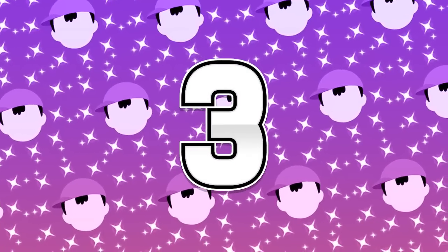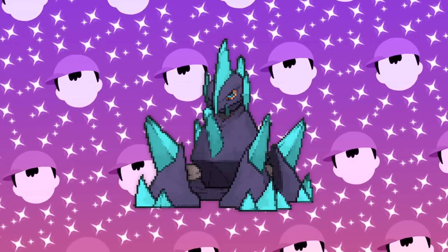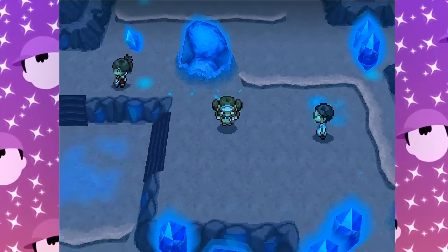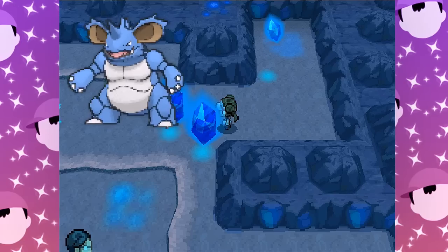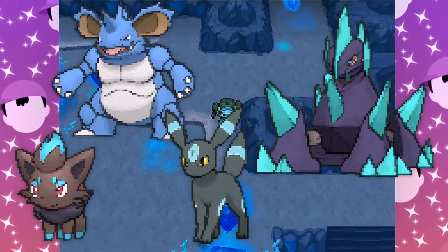The shiny is a bit weird, but I think its weirdness paid off. Gigalith. Personally, I really enjoy Gigalith's shiny. Especially since it reminds me a lot of Chargestone Cave, which happens to be one of my favorite areas in Unova. Wait, I just noticed something. We have a lot of blue shinies so far, huh? Totally not biased at all.